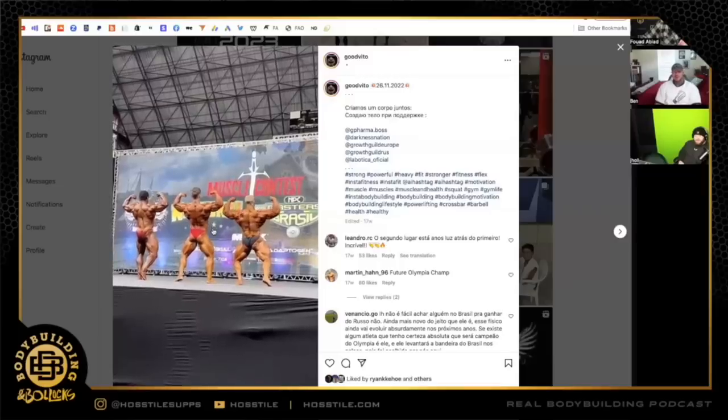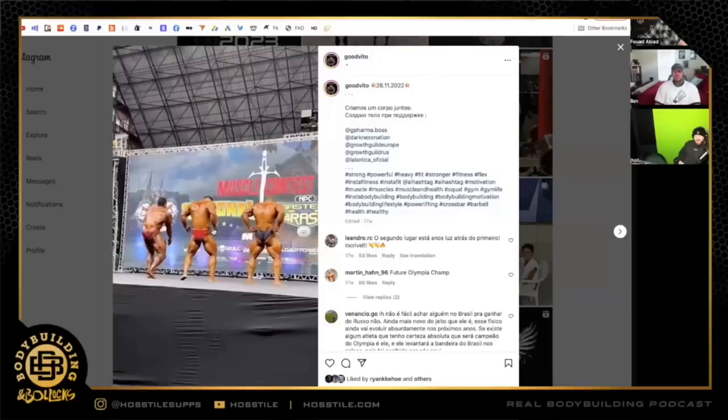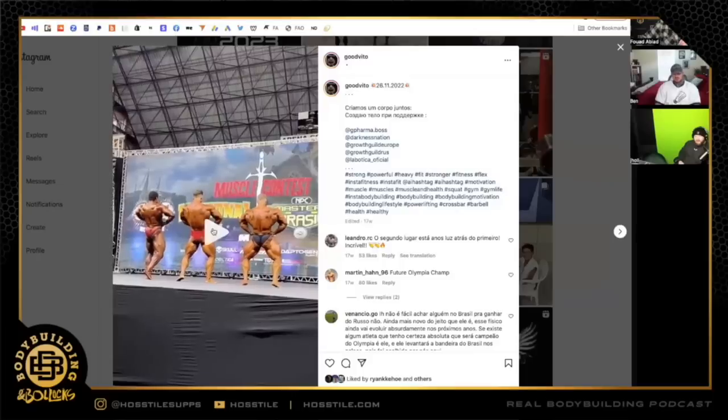He's got a good back. Well, it could be thicker. I want to see him in like three to four years' time next to Nick. That'll be interesting. I want to see what he looks like now, standing next to him. I think he'd give a lot of people trouble.